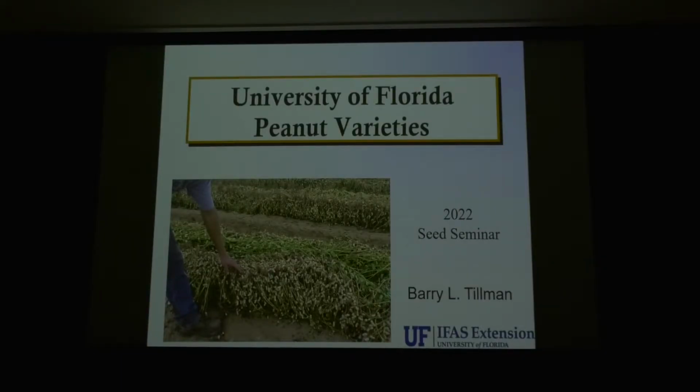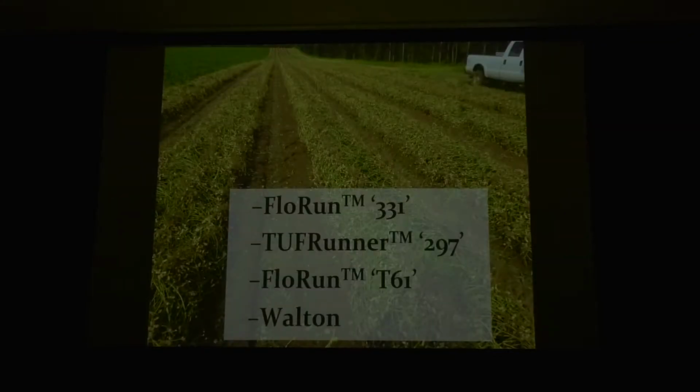I'm Varieties Tillman, the peanut breeder with the University of Florida, and I just want to go over a little bit of our varieties with you today. We have three runner-type varieties that are in the market now. One is Flowrun 331, the other is Terraformer 297, and a new one I'll talk about today is Flowrun T61. Also, a Virginia type that we released a couple of years back is called Walton.